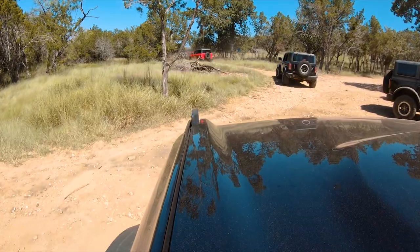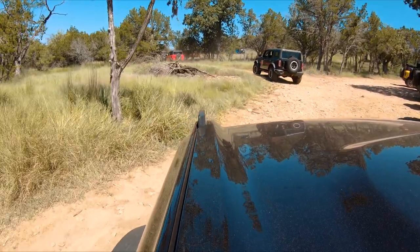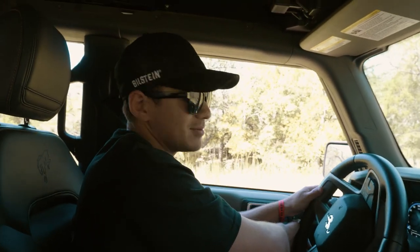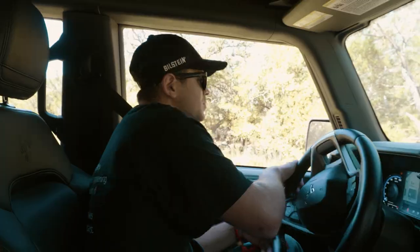Let's see if we can get out of this trail without blowing the transmission, huh? We are officially off-road in a new Bronco. That's where we are.